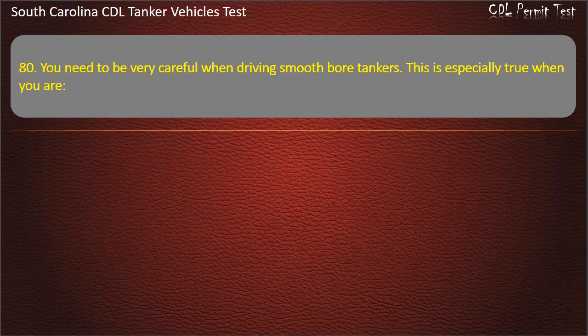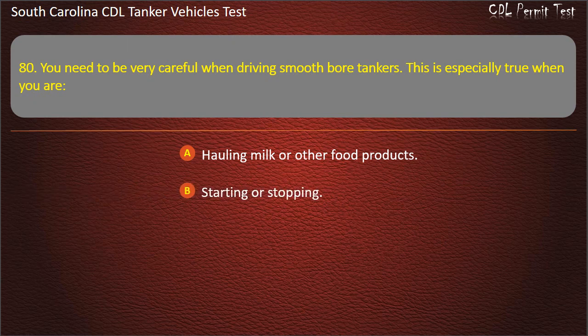Question 80. You need to be very careful when driving smoothbore tankers. This is especially true when you are hauling milk or other food products, starting or stopping, loading and unloading. Answer. Starting or stopping.